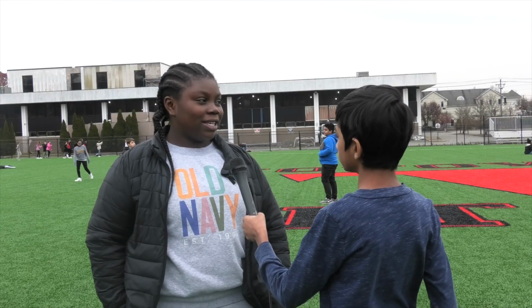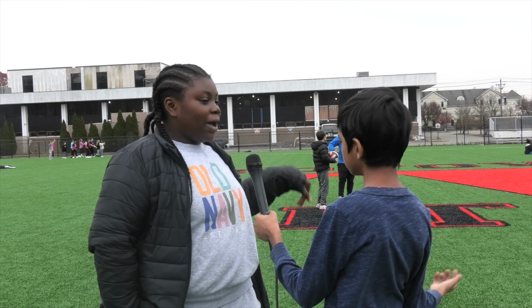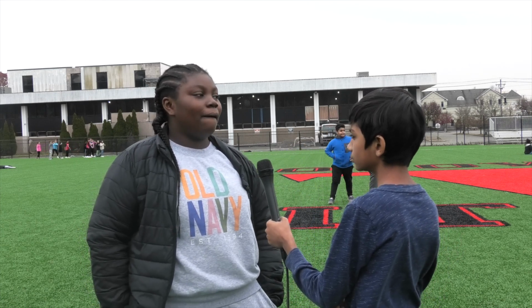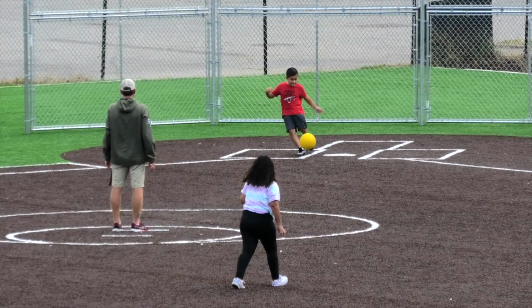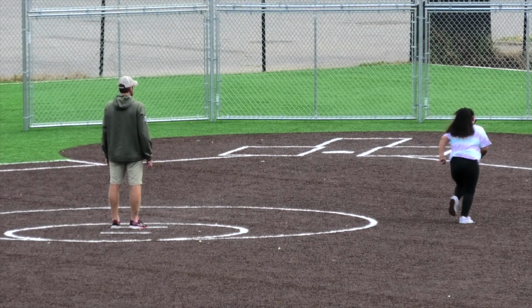I like that it's safe and that there are bleachers now and you can sit down, and if you fall you won't get hurt. I think, and you could probably answer this too, that they are really enjoying the new field. Students have been playing kickball. We have been out almost every day since school began, and they are all really enjoying the turf field. So it has been a wonderful addition to our school.